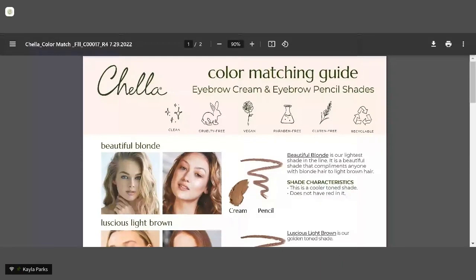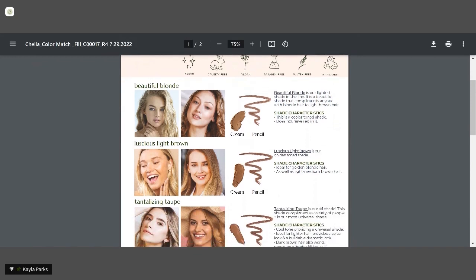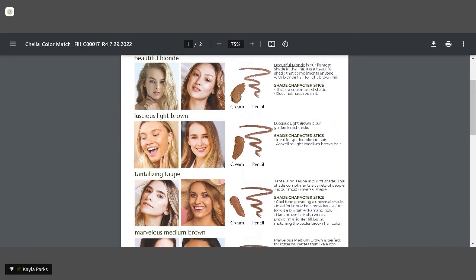Exactly. So this is our color matching guide. I'm going to take you through these shades very quickly. And this one is for our eyebrow creams and eyebrow pencil shades. So our lightest shade in the line is the beautiful blonde, which is cool in tone and doesn't pull any redness to it. So it looks really beautiful on your natural blondes or just lighter hair in general.